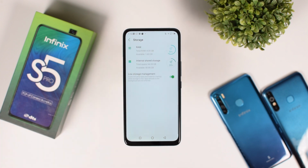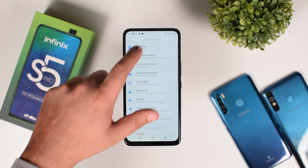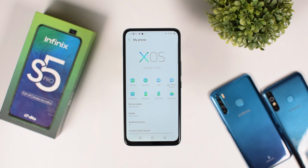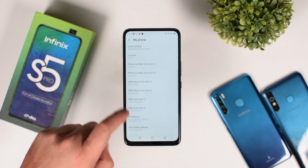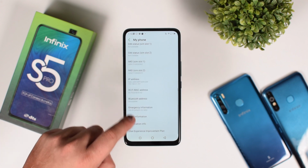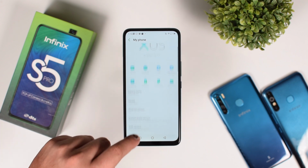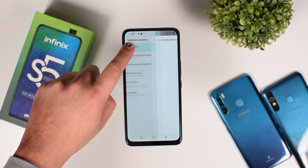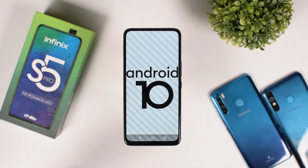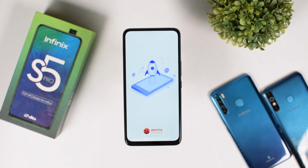In terms of storage, it has 64GB of internal storage and comes with 4GB of RAM, and that's the only variant that would be available for this device. In terms of processor, it's powered by a Helio P35 processor, a 64-bit octa-core processor. In terms of software, the device is running on XOS 6.0, that's Infinix's own custom OS, which is running on the latest Android 10.0 operating system. In terms of battery, it has a 4000 mAh battery.